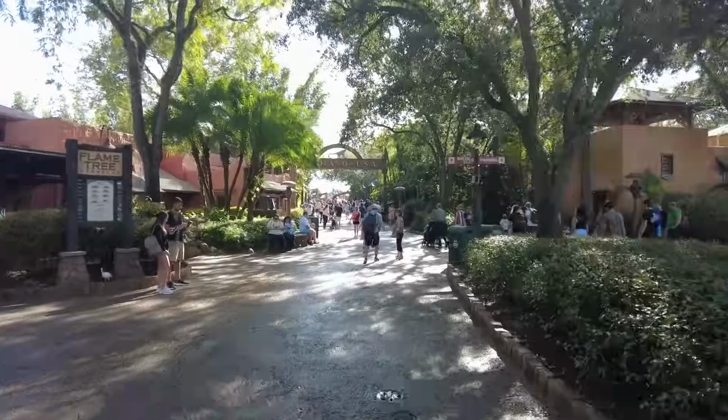Honestly, it does kind of feel like a bummer, but I get it. They want to get as many people through the attraction as possible, and they're trying to make the line shorter. I get it, but I felt like this was a rushed experience.